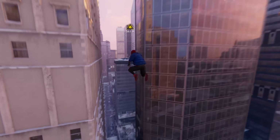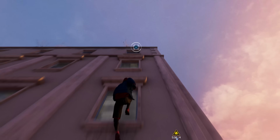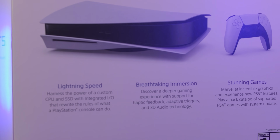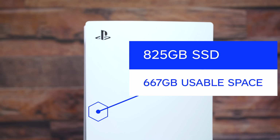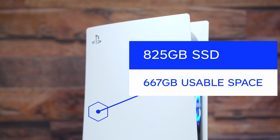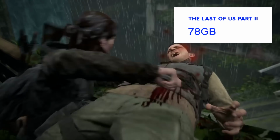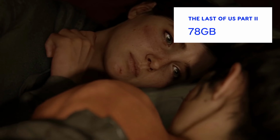Unfortunately, one of the PS5's key strengths, its lightning-quick SSD, is also one of its weaknesses. It may say 825GB on the box, but that translates to just 667GB of usable space, which is significantly smaller than the Xbox Series X's 802GB of usable space. There's room for maybe a dozen games, and even fewer if they're anything like current generation behemoths like The Last of Us Part 2 or GTA 5.